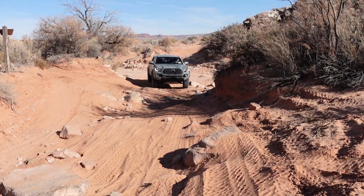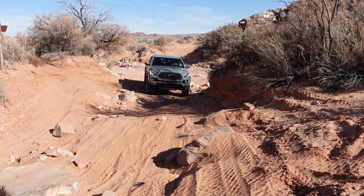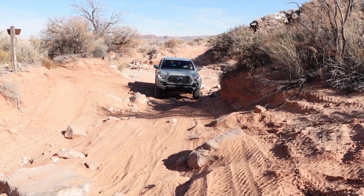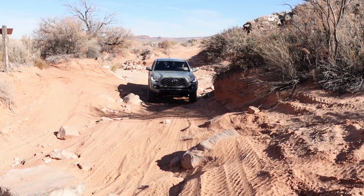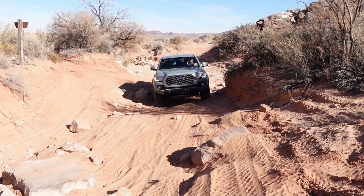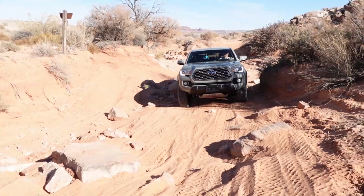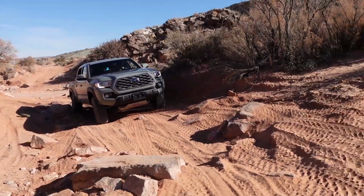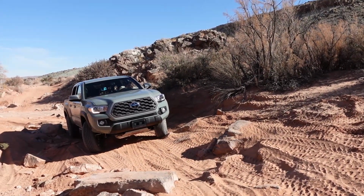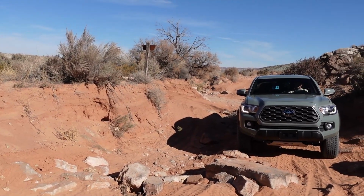Little passenger. Go straight. Little bit passenger. A little more passenger. Okay, now straight. Yeah, straight. Okay, keep going straight. Okay, now cut this way. Let's see. Tiny bit this way.